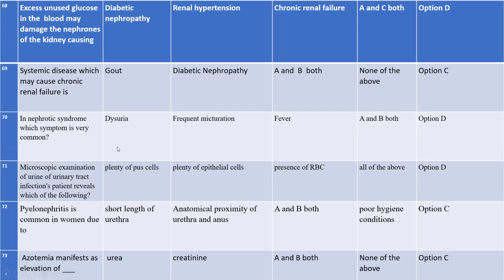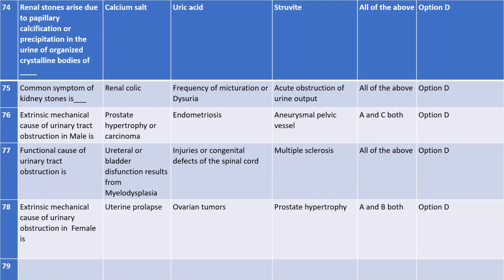These are some of the questions, and I will be sending you all of them. In the PDF, questions 68, 69, 70, 71, 72, 73 we have discussed. Azotemia we discussed yesterday. Are you clear with this many questions? Yes, ma'am. These are very important.